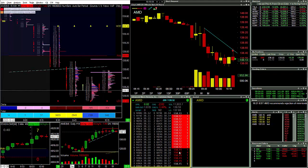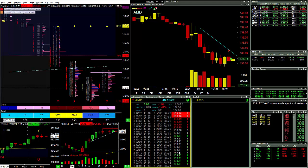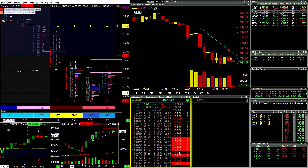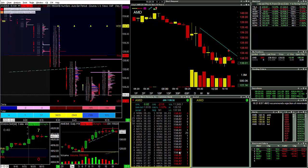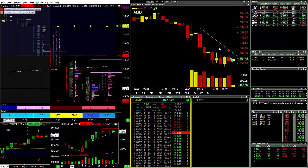AMD coming into 38 low teens. Here comes a test of below the teens. We didn't get there's 9 cents briefly. Barely anything went off there. Can we get a move down below the hole? Here's the hole. Can we get a run? Gonna take one more off right there. Got one left. And that one I'm gonna manage against this trend line.